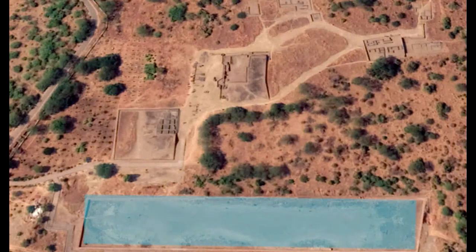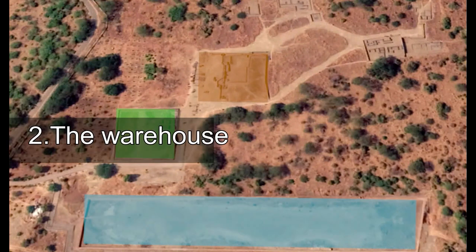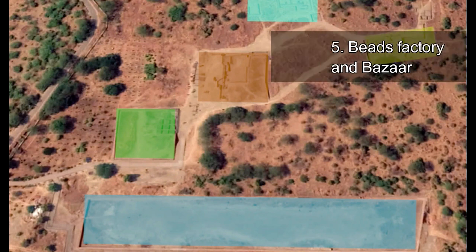Town Lothal was divided into 5 major sections: 1. the dockyard or the port, 2. the warehouse, 3. Acropolis or the upper town, 4. lower town and the cemetery, 5. beads factory and the bazaar.